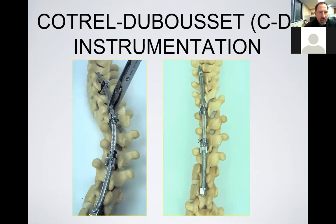And so the CD instrumentation really worked on trying to help improve the alignment of the spine, both in the, say A to P direction, but also the rotation. And that rod holder that's pictured here is used to actually rotate that rod in those fixation points and give you not only a straighter spine, but also a spine that is less rotated.